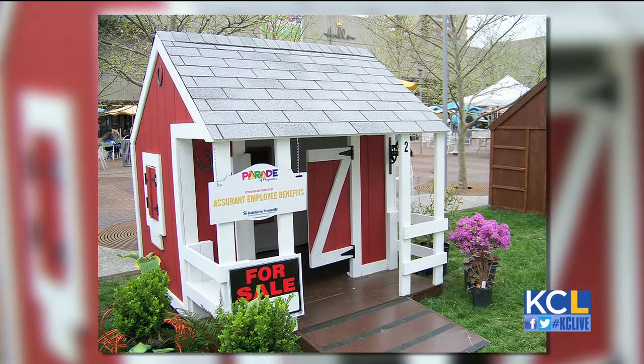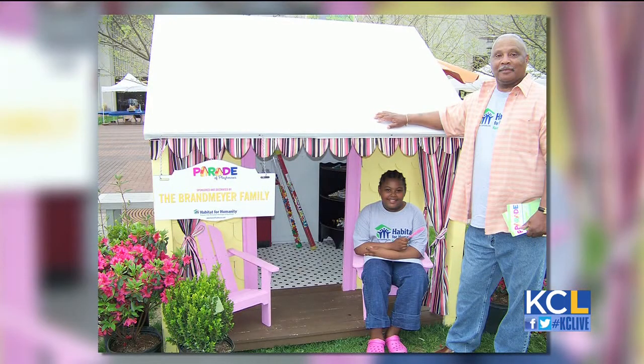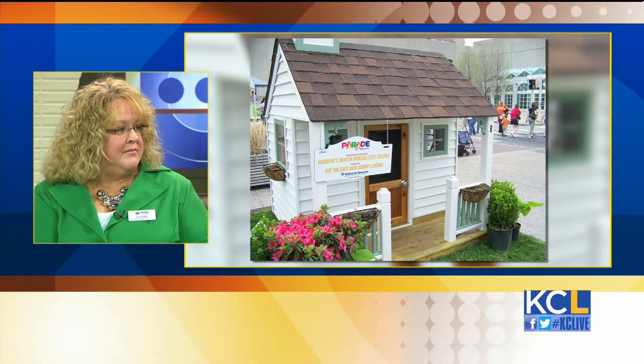Then they're lined out at Union Station, and people can come visit them from November 4th through the 16th. They can make silent bid auctions on them, and then on the 16th, they get to actually acquire their house, adopt it, and take it home. All the proceeds go to actually helping build a home for a Kansas City family for Habitat for Humanity.